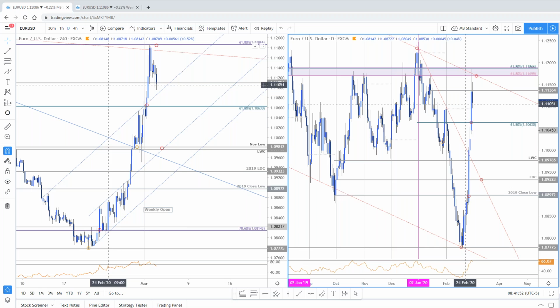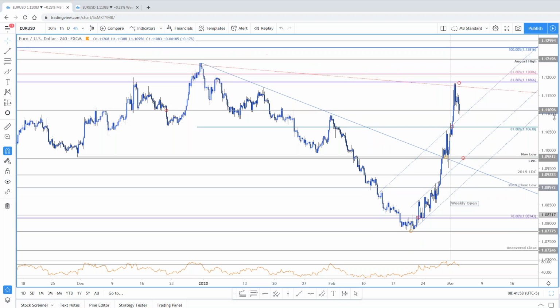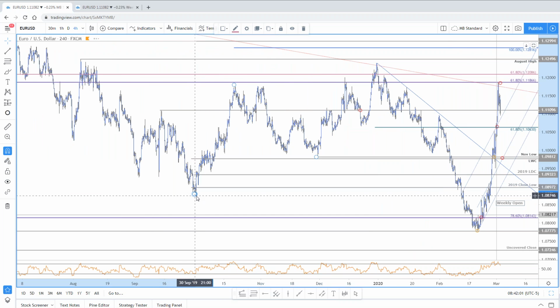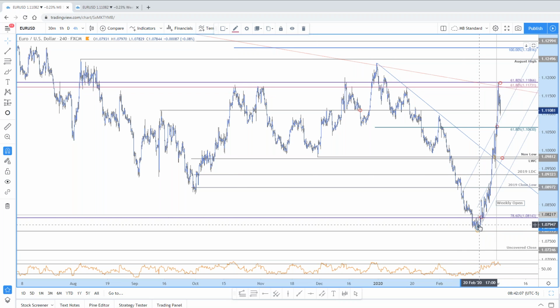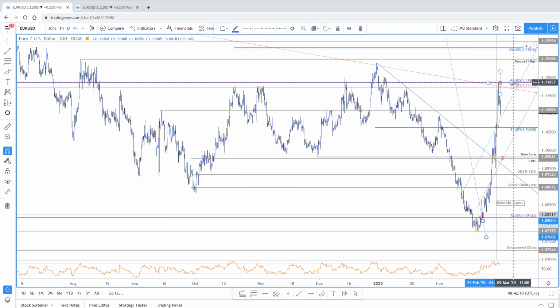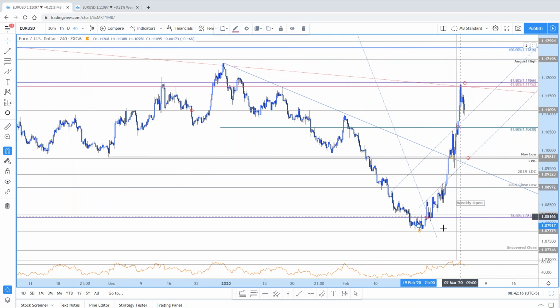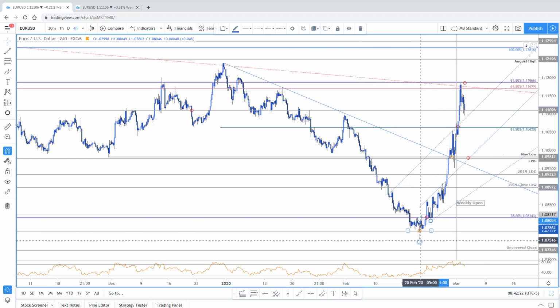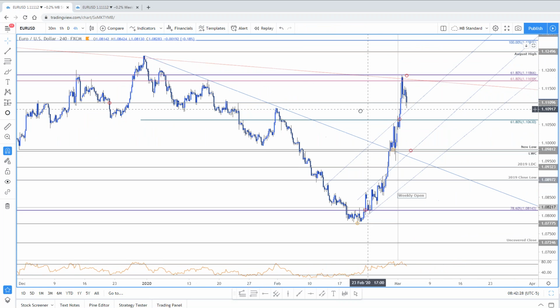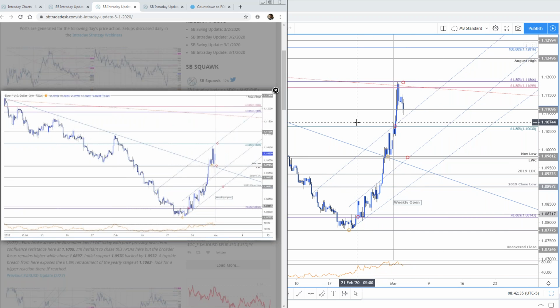Here's what the intraday chart looks like. All right, so again, let me just adjust this. Okay, so here's the intraday chart that we've been following. Here's what it'll look like right into the start of the week. Okay, we were trading right here below this parallel.